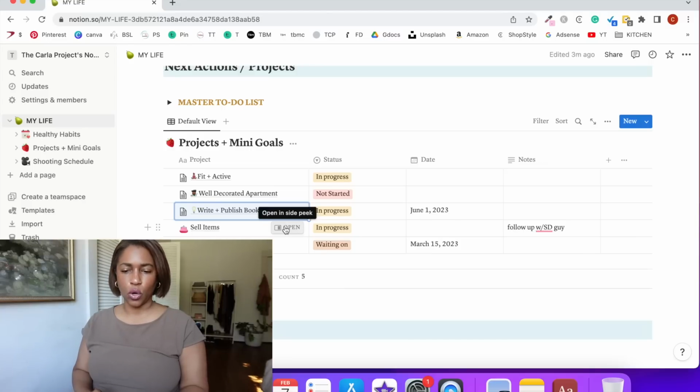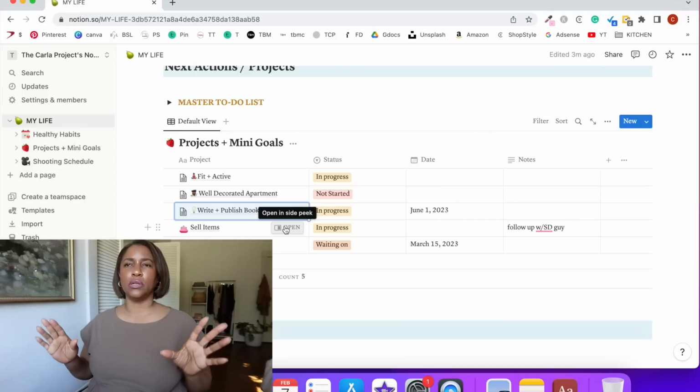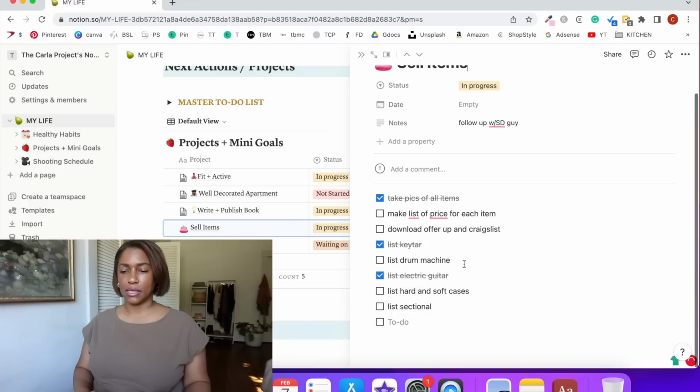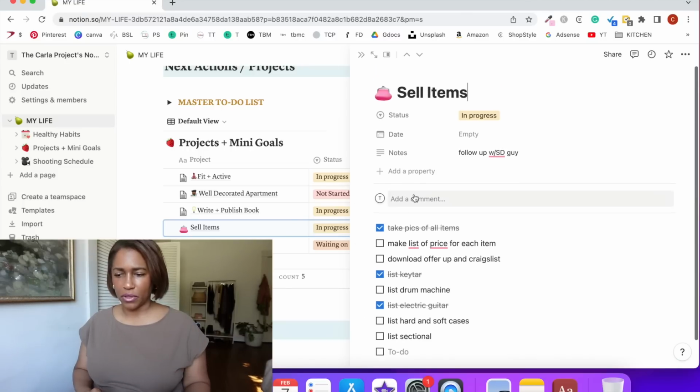Oh, this is like its own project. So I'm working on selling the last of my clutter. I've decluttered everything, but I have a few items that I've been holding on to sell. So this is where all of this goes, and this has been a work in progress. Like I'm listing old musical instruments. I might list my sectional, which is my sofa in my living room. That's a whole other story. We'll see if that happens because I might be getting a new sofa. I'm not sure. But that's where I keep everything here.